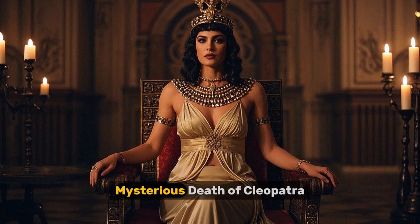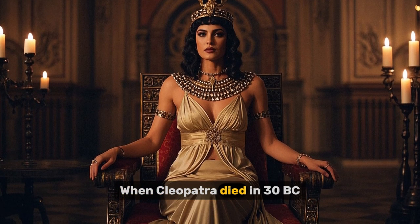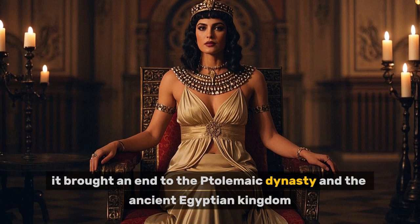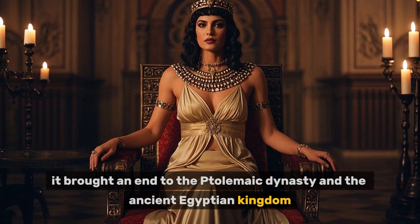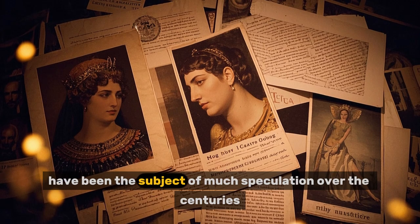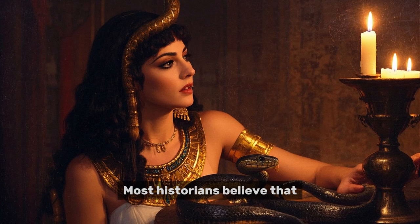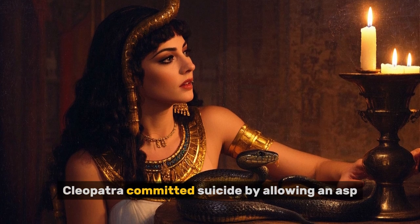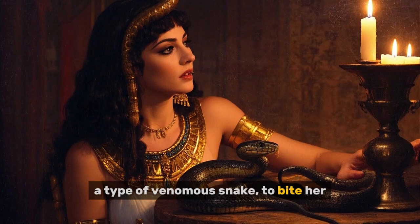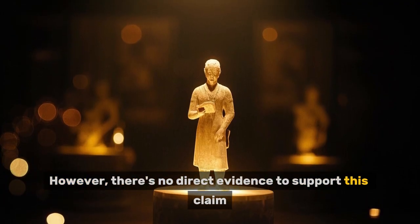Number 2, mysterious death of Cleopatra. When Cleopatra died in 30 BC, it brought an end to the Ptolemaic dynasty and the ancient Egyptian kingdom. But the circumstances surrounding her death have been the subject of much speculation over the centuries. Most historians believe that Cleopatra committed suicide by allowing an asp, a type of venomous snake, to bite her. However, there's no direct evidence to support this claim.